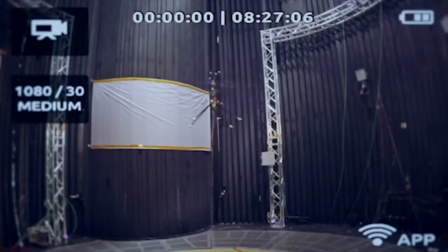Once it pitches and rolls, and you're doing it stably, you are now pointed in a direction and your thrust vector now has a component that's horizontal in the direction that you pitched, right? So then you start translating in that direction.